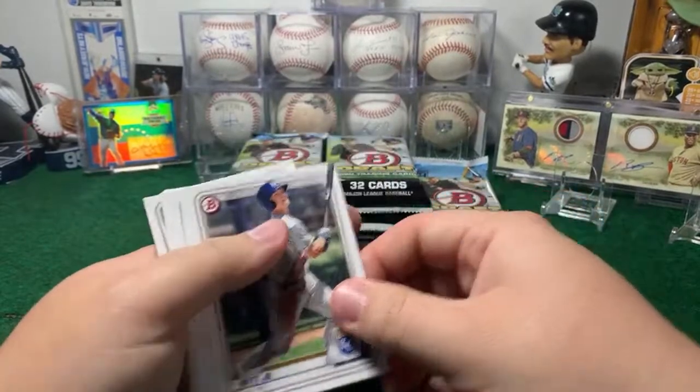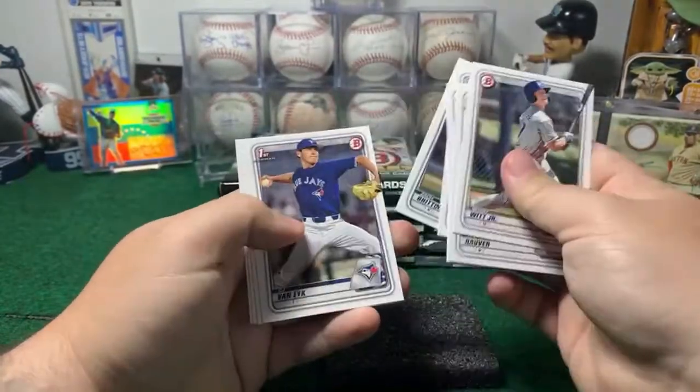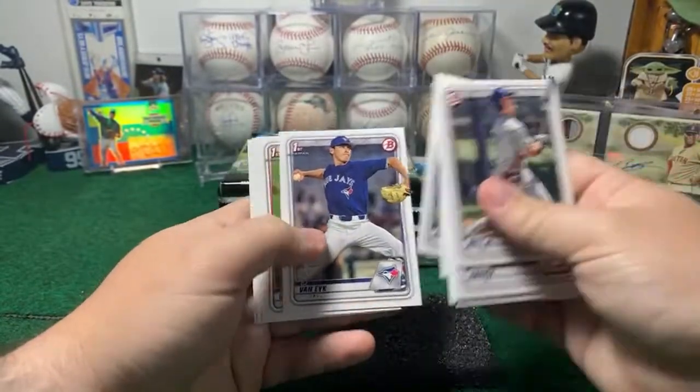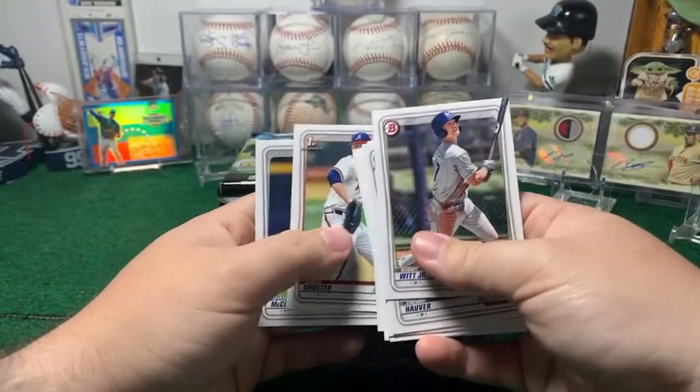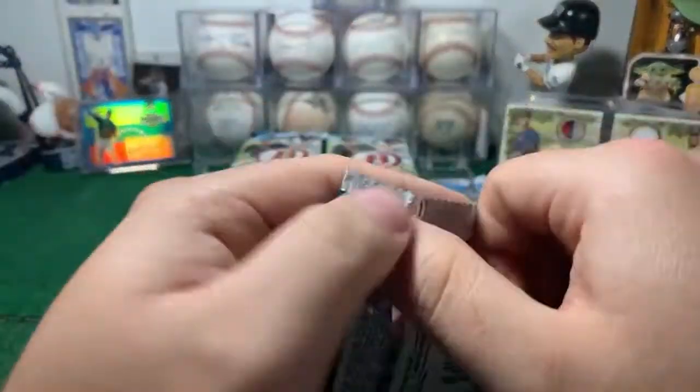You prefer the wave auto than the solid? Yeah, I prefer the white one. I don't know, but I like the solid one. Zach Britton, nice on base, First Bowman. The white looks nice, but I don't know why, the solid is getting better.